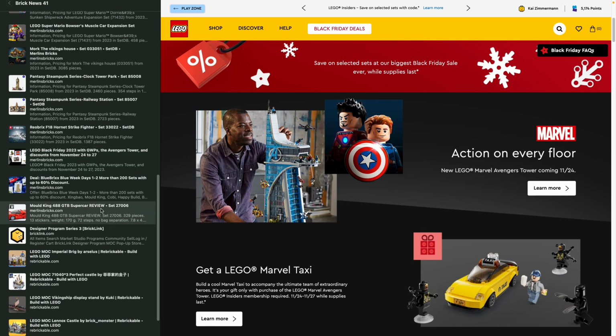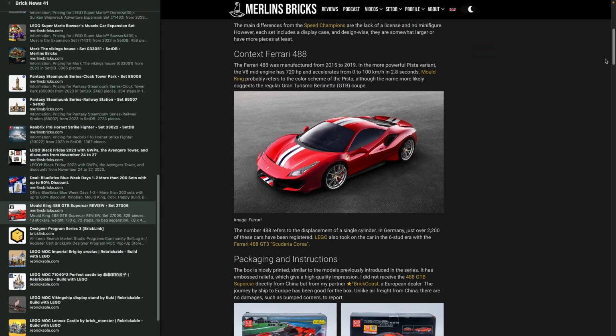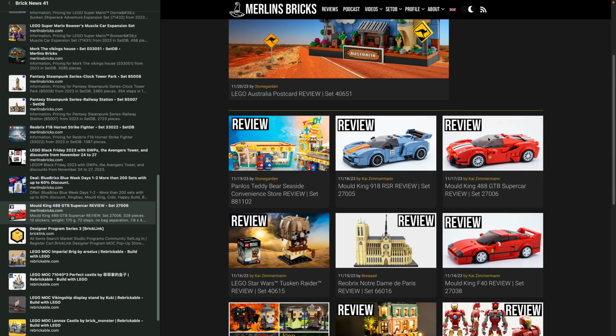With that, we are moving on to some reading material. We have published a review on a Mould King 8-stud car called the 488 GTB. Obviously, that is a Ferrari. I've actually written this piece. Technically, we intend to publish more of these pieces now. Actually, we have started doing so.